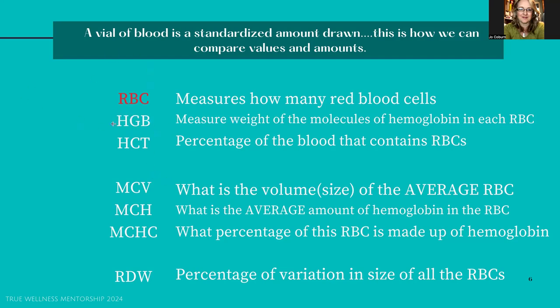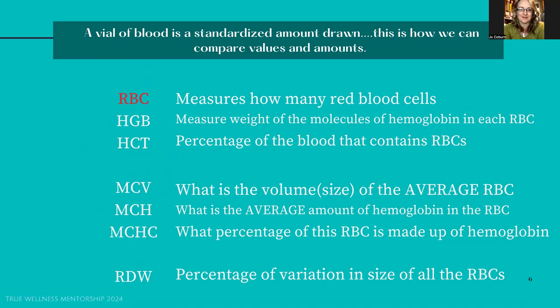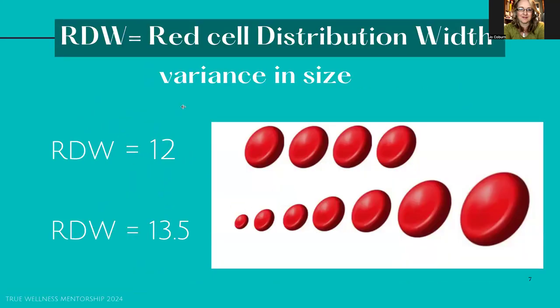So RBC, hemoglobin, hematocrit, they're measures and percentages. These, like MCV, are more the quality. And then the RDW is the percent variation in size of all the RBCs. The red cell distribution width is telling you how the cells vary in size. A perfect RDW of 12 is going to have all the blood cells the same size. So you can think about that.